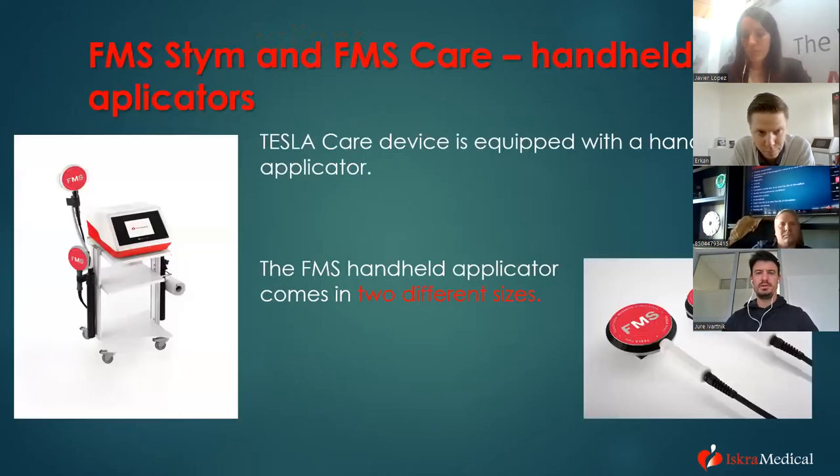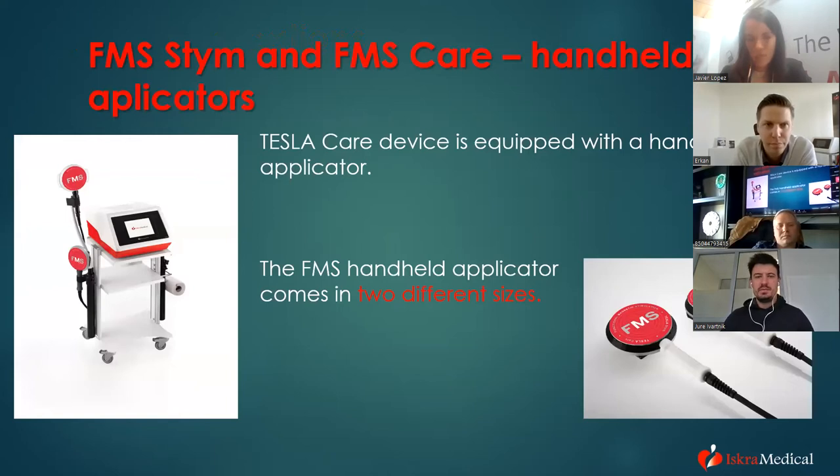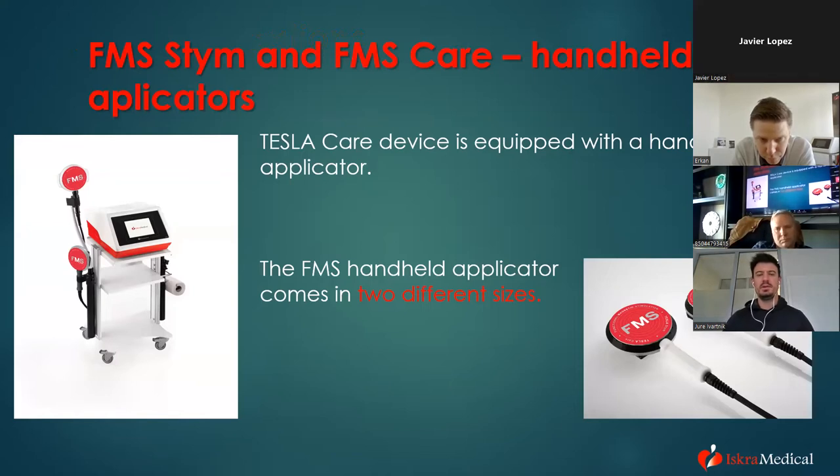Okay. So we can continue. Our device in physiotherapy is equipped with a handheld applicator, and they come in two different sizes. So medium size and large size.